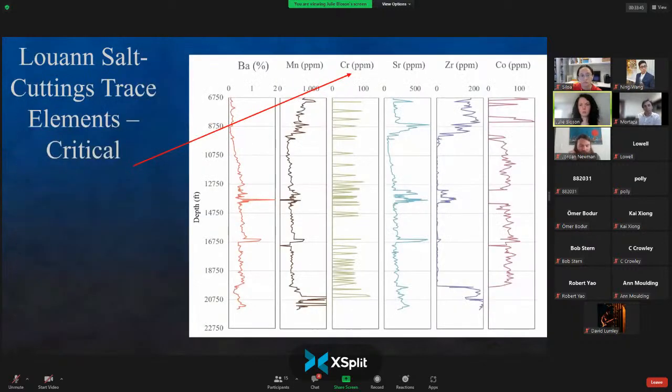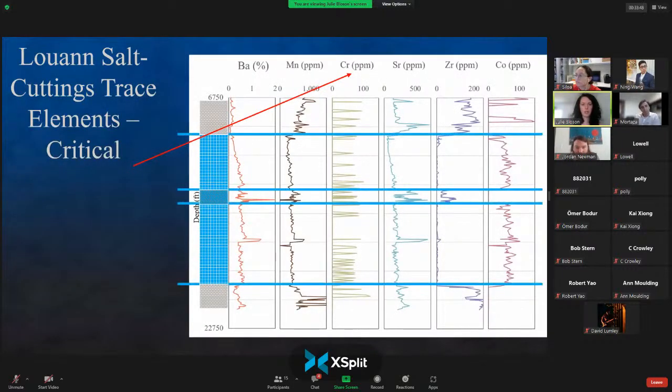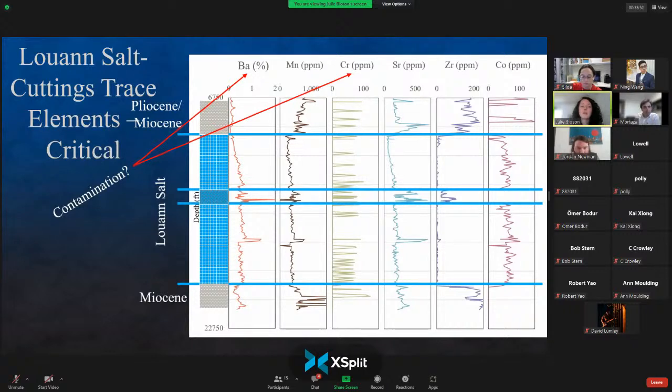So, oh, I still have a line. So let's just skip ahead. There we go. So the Luwian salt, if we're looking at the trace elements, we have barium, magnesium, chromium, strontium, zirconium, and cobalt. The barium and chromium are probably contamination.